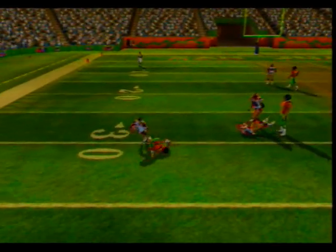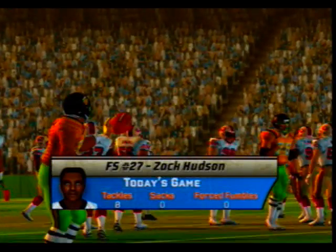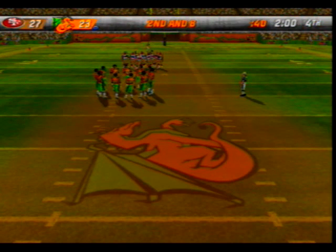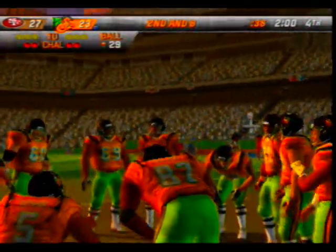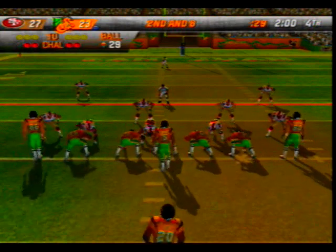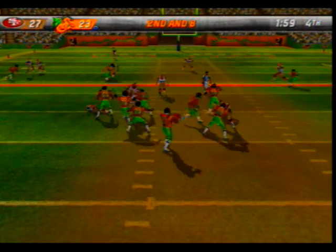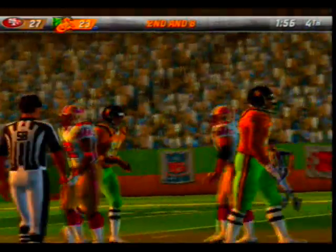To carry it, Hudson comes up to make the play at the 29. Just about a 3-yard gain. Minutes left. Pumps once. With the throw, this one falls incomplete. He felt the pressure and got rid of the ball.